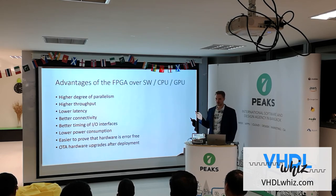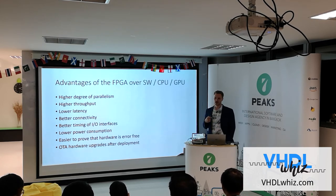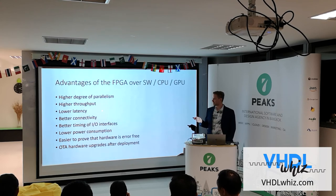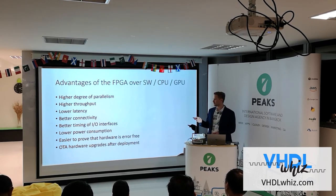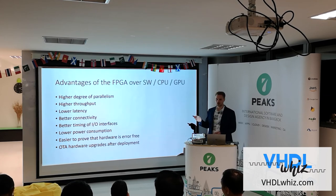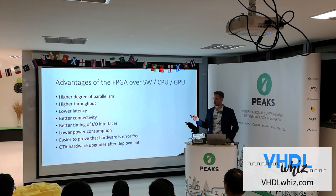As you probably know already, it has a higher degree of parallelism because it's custom hardware. You can make it as parallel as you want, because you are the one designing the hardware. And because of this, it has higher throughput most of the time. It can process more data at each chunk, because you create the hardware. It's not a general machine like a CPU. It does exactly what you want if you make it do it.